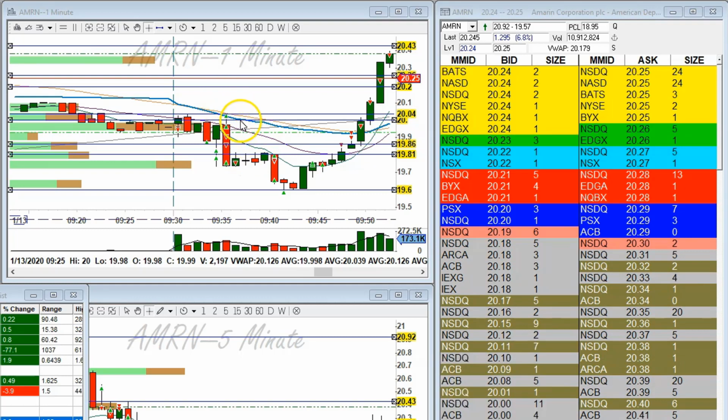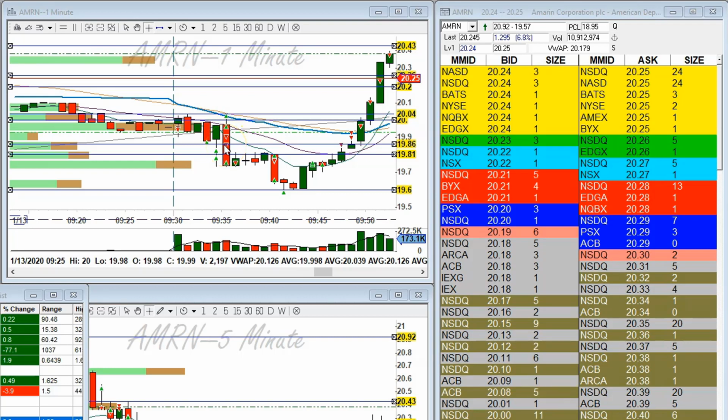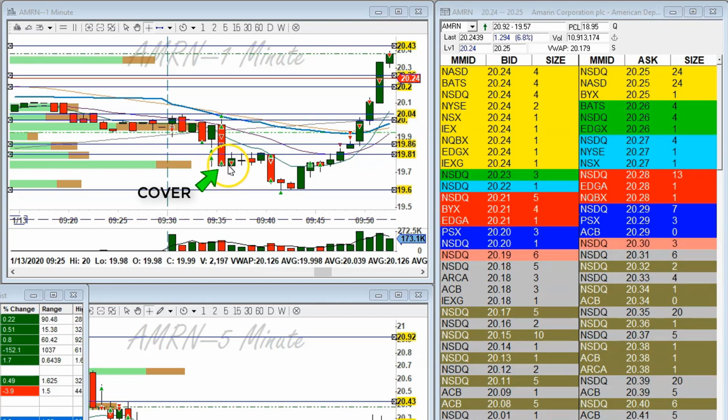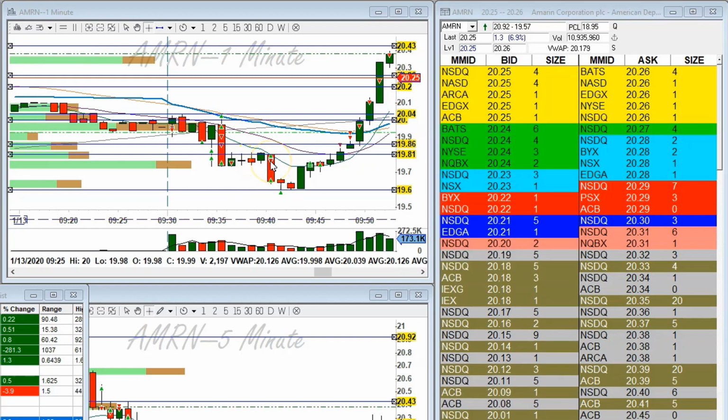It went a little bit faster than expected, but it came right back in the range, so I went ahead and added in short again, a fresh position, and then got a partial as it hit that low. I liked how it was holding, so I added in a little bit more. And then before it broke, I actually added in a little bit more.